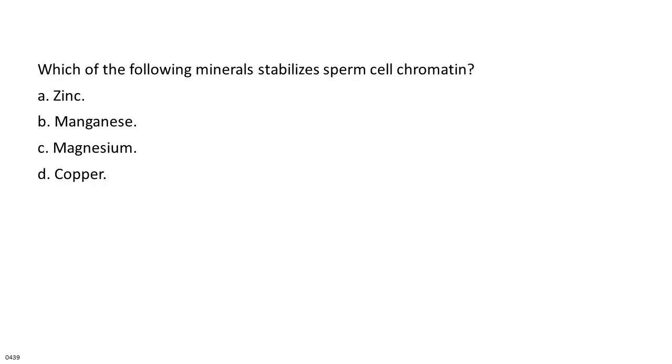Which of the following minerals stabilizes sperm cell chromatin? A. Zinc. B. Manganese. C. Magnesium. D. Copper.